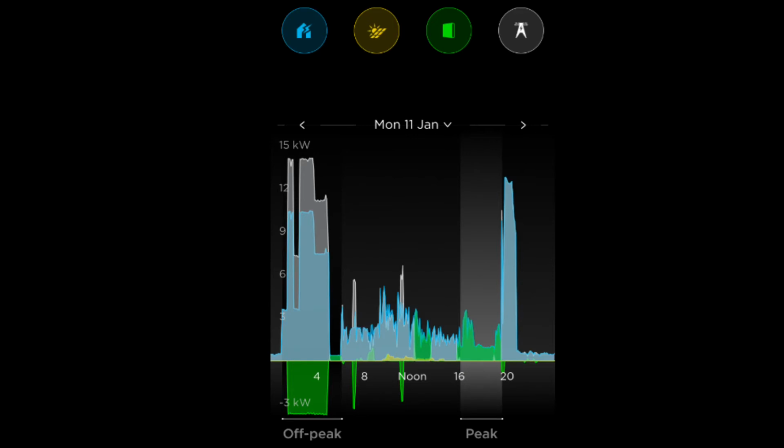The boiler didn't kick in first thing in the morning, and that's because I was doing some tests to automate the boiler dependent on the prices from Octopus Agile, but that was a bit of a failure. We got all the way through the peak time, and the boiler kicked in again at night.